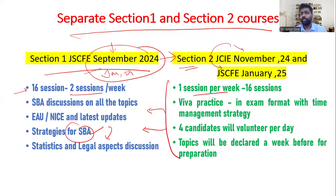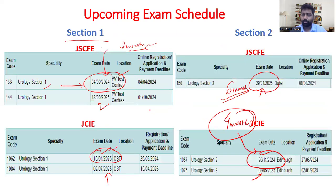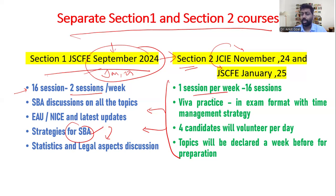The whole thing about Section 2 is time management, so we will emphasize that in every session. We are also planning mock exams. If your exam is on 20th November, we are planning your mock exam before that. Around 1 to 2 weeks before your actual exam, we will conduct a 2.5-hour mock exam covering all the sections. Every candidate should be confident in appearing and should be able to analyze themselves well before the actual exam day, to know where they stand and what aspects they can improve, rather than just a few days before the exam, which is not going to help them. Trust me, this is going to help you.